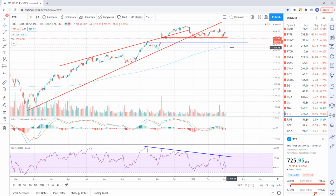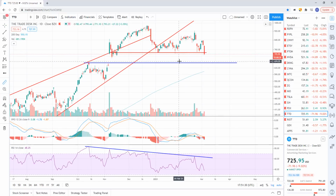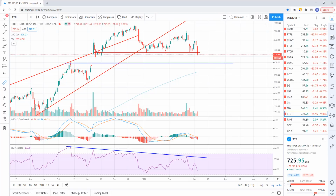Likely get a bounce at this gap because traders love gaps. And then we'll see. But a break of this gap, and the 200-day is starting to creep up too. So we're probably heading down to that 200-day. And then we'll see where this goes. But I think it's very likely we're going to go lower. But as of right now, we're still breaking down and heading lower.